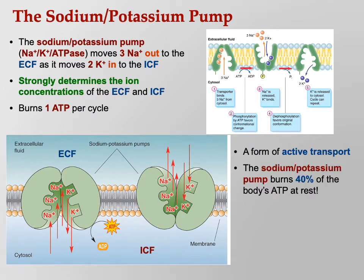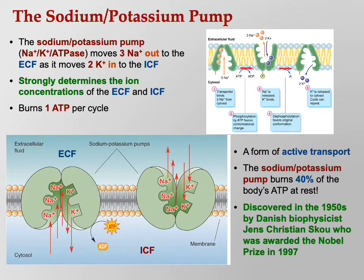The sodium-potassium pump burns about 40% of the body's ATP at rest. Think about that. You know that they say a typical person is 2,000 calories a day. 40%, that would be 800. So you burn 800 calories a day just powering your sodium-potassium pumps. They're working all the time, 24/7, 365. Even right now, when you're just sitting there farting and thinking about sex, the sodium-potassium pump is working its ass off, all right? It burns 40% of your total body's energy at rest, okay?